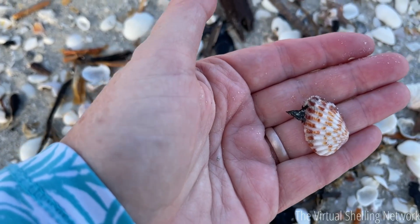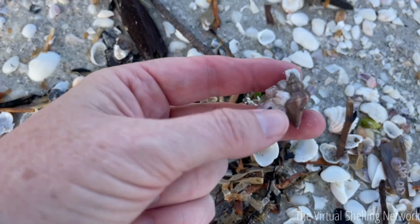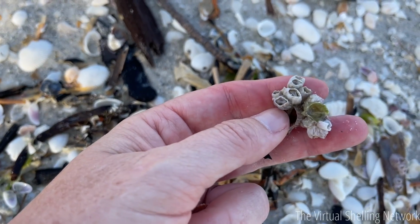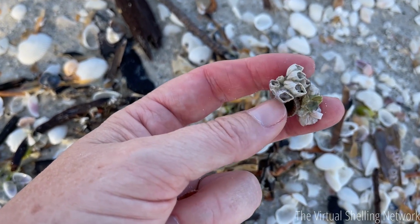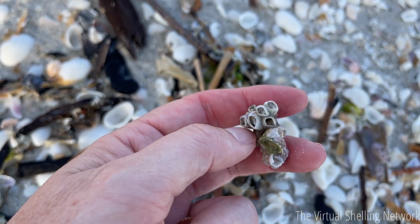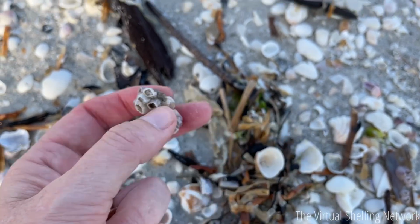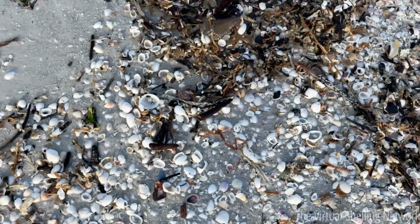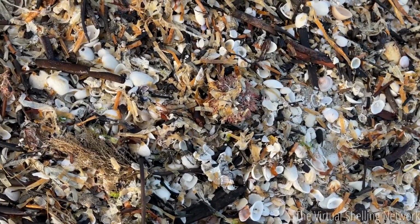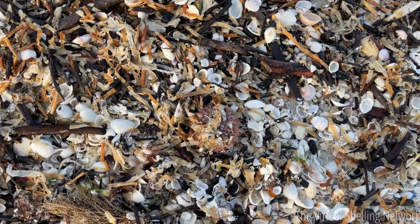They're so pretty. And then we have a really cool little, it looks like a little drill, and it's got a lot of little barnacles hanging onto it. You can see these barnacles, they're still in there. Okay, they're not empty. This one right here is empty, but these are still filled with critters. So I'm gonna toss that back.